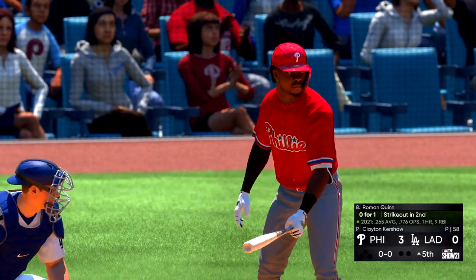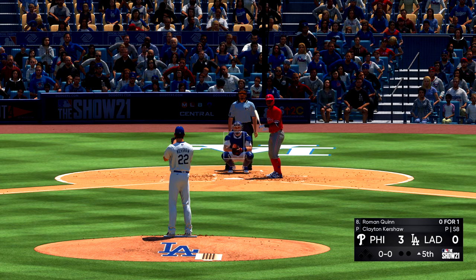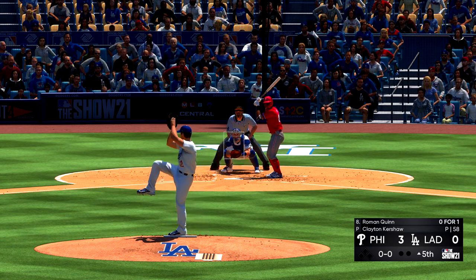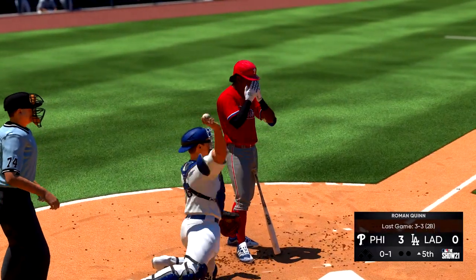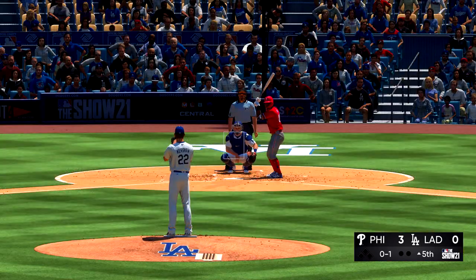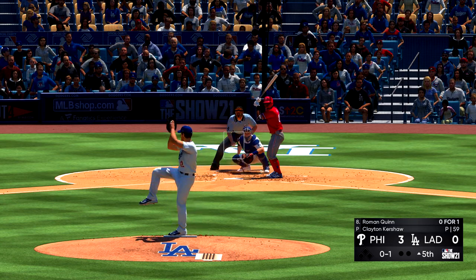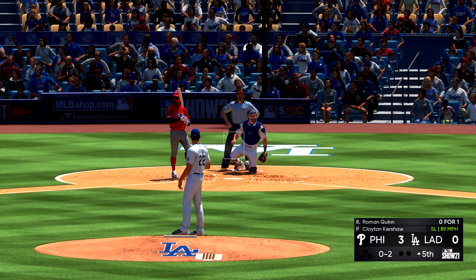New inning set to get underway, and coming forward is the switch-hitting outfielder, Roman Quinn. Center fielder, number 24, Roman. Here's the first pitch to him. Strike taken up in the zone. Quinn is a guy that has a lot of speed, no doubt about that. And while that's certainly a weapon for him offensively, it could be argued that it benefits him just as much on the defensive side of the ball, given the position he plays.